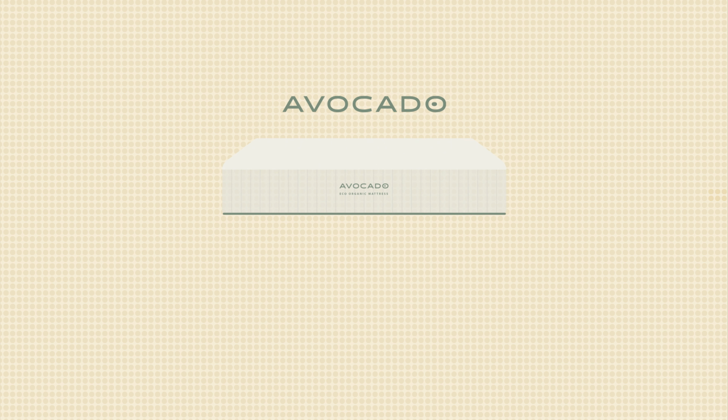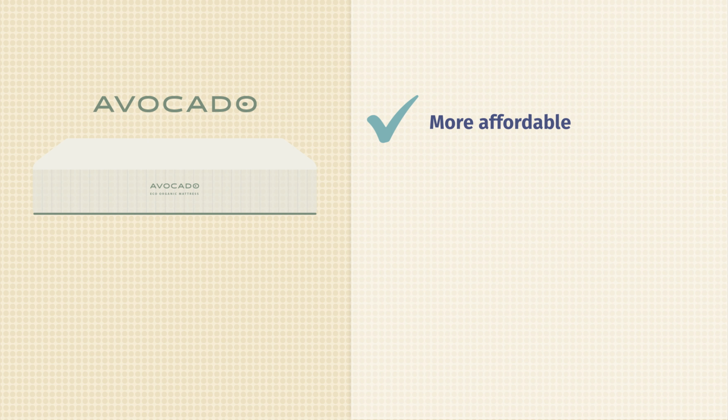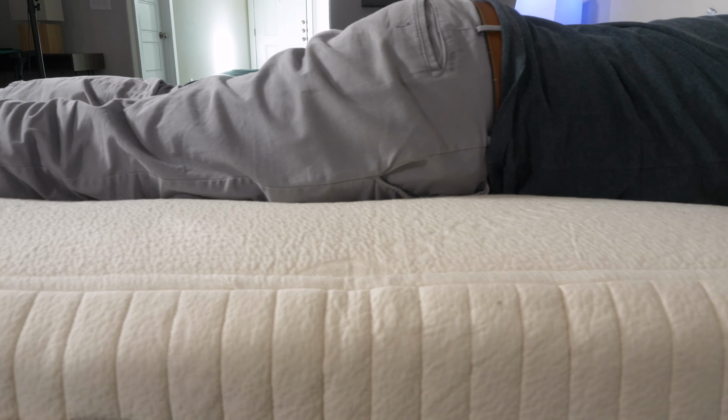So now let's talk about the pros of who I think the Avocado Eco Organic mattress should be a good fit for. First off, it's a better option if you want a more affordable mattress. Just straight up, it costs less than the Birch, so if you have a tighter budget, take a look at the Avocado. Also looking at firmness, a little bit firmer than the Birch mattress. So if you like something firmer, more supportive, take a look at this guy. Last but not least, off of that, if you're a stomach sleeper, this is probably the better option too. Again, firmer than this other Birch mattress, so more support under your hips, better overall support when you're stomach sleeping.